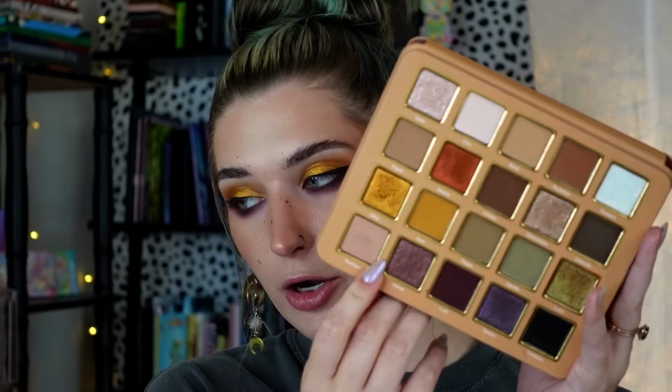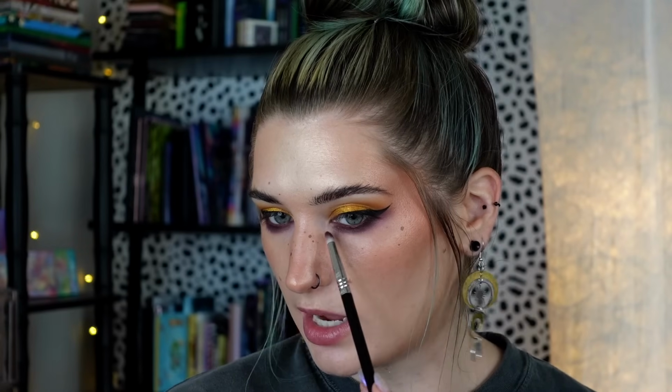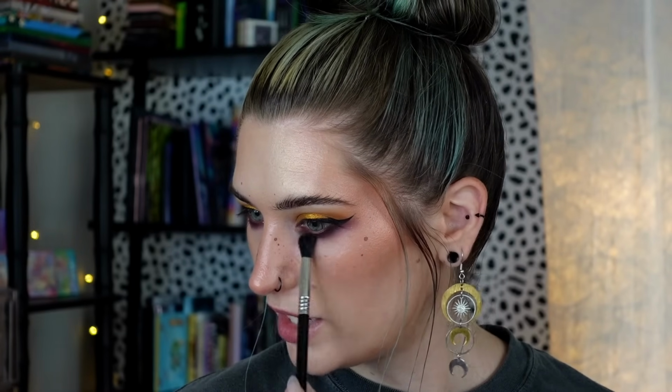I do want to take a little bit of Velvet now. I'm just going to use that same pencil brush from before. I just wiped it off so that it was cleaner. And I just want to tap this in the front part of that lower lash line just a little bit. And then I just want it to blend and blur into the rest of that lower lash line. If you know me at all, you know I love a lower lash line shimmer. It's honestly shocking that I didn't do that in look number one. I just felt like I wanted the look to speak for itself. I didn't want to add more. It was already a lot going on.